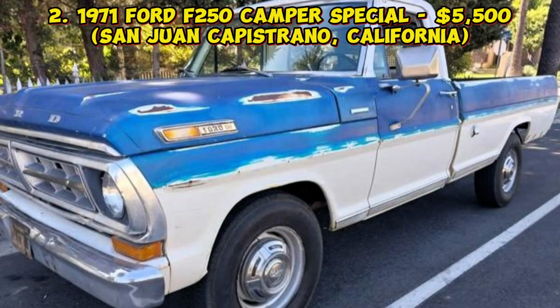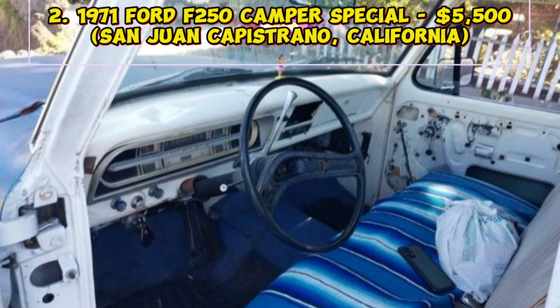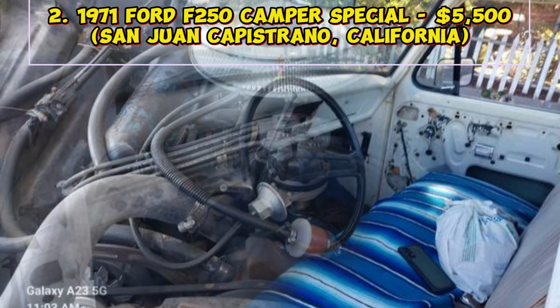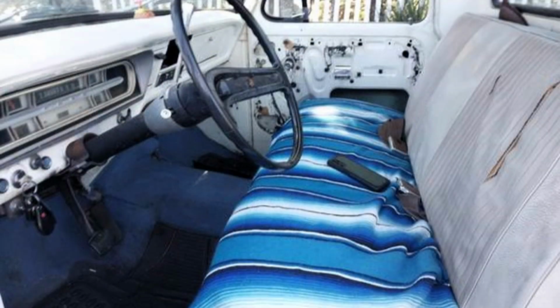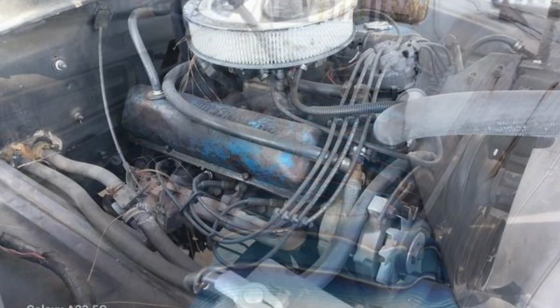Two, 1971 Ford F-250 Camper Special, $5,500, San Juan Capistrano, California. A true classic for pickup enthusiasts, the 1971 Ford F-250 Camper Special features a 390 V8 engine and automatic transmission, ideal for those interested in a vintage truck with solid hauling capabilities.